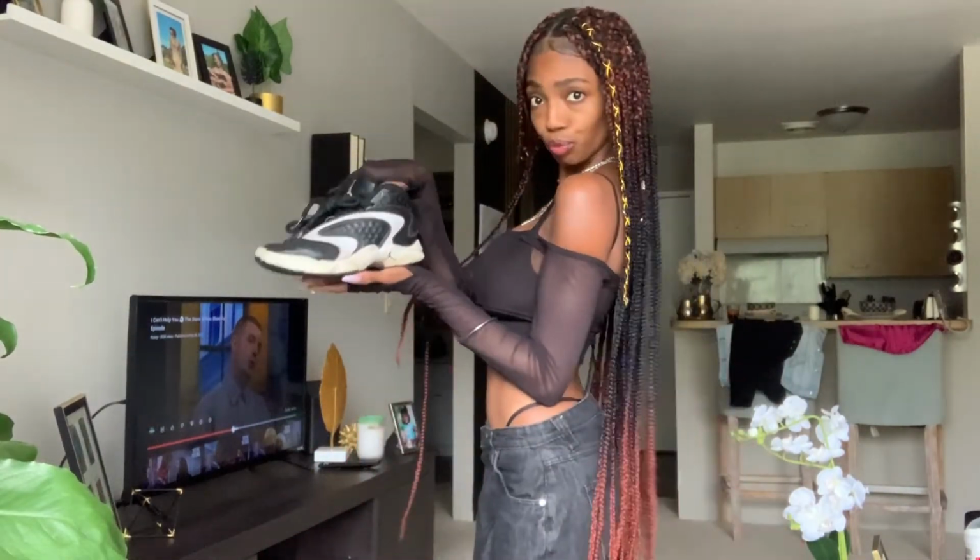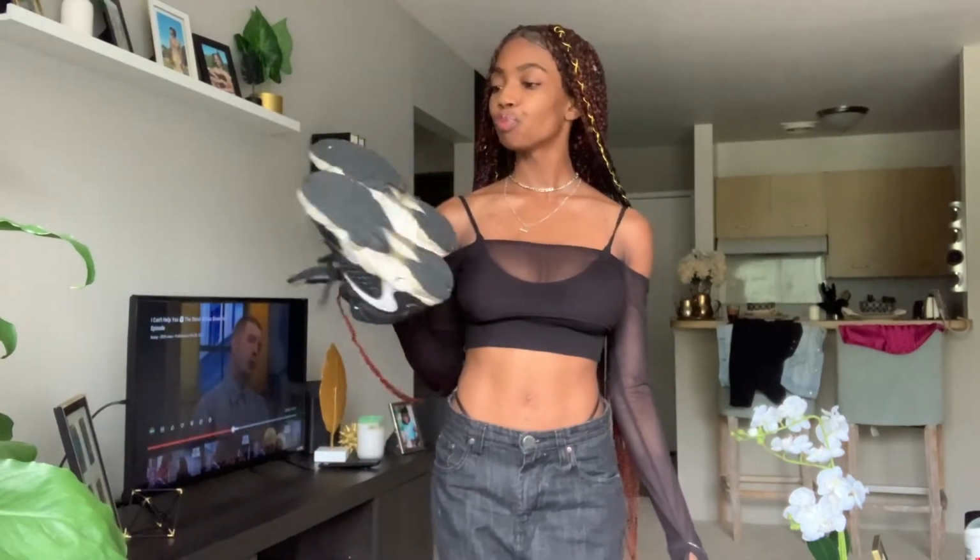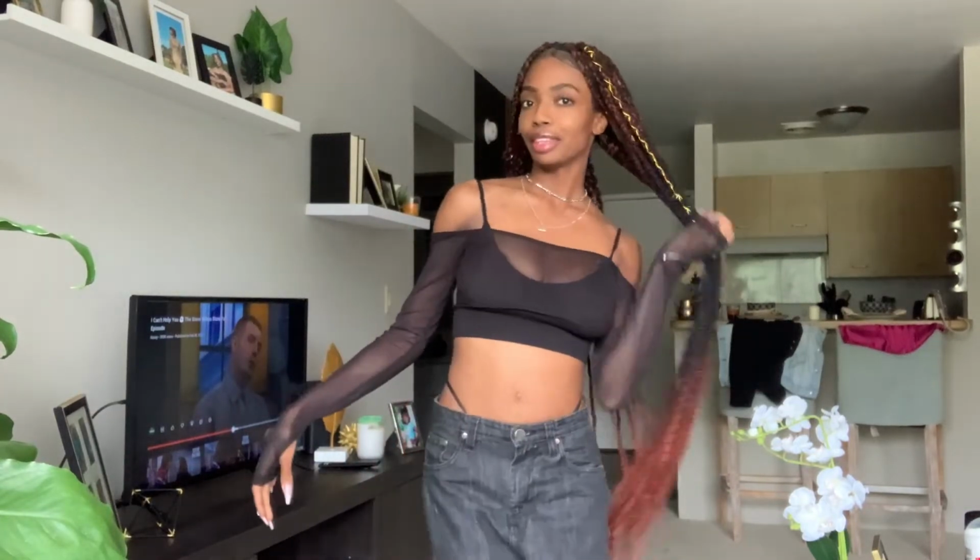And then to pair this, I would either do all black, all white, or what I'm about to show you right now. My black and white, my little Oreos. I have tiny feet. I wear a size 6. So, that's not relevant though. This is outfit number one. Make sure you tell me which one is your favorite. This is so cute. I wore this to class a few days ago, pretty sure. Yeah. Outfit number one.